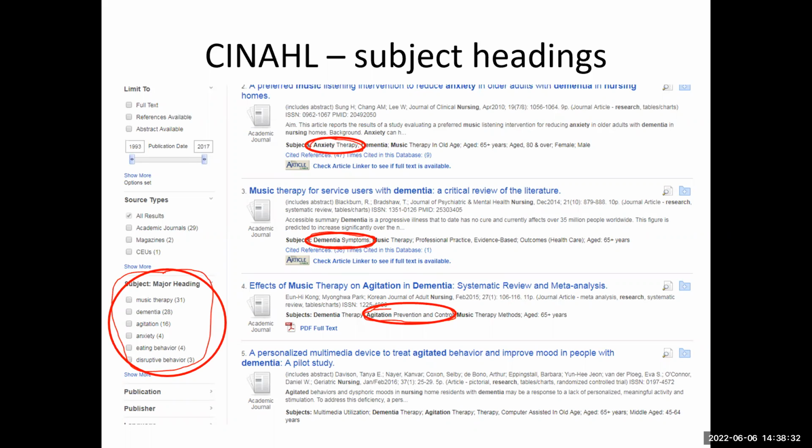So if I know the official subject heading that's being used, it's a very powerful way for me to focus my search on articles that are about that topic. They don't just mention the words that I'm searching. So there's a couple different ways to do that. On the left here in my messy circle, you can see of the results that I have, CINAHL has pulled out the top subject headings that are consistently appearing. So if I put in anxiety and I hadn't thought about agitation, I can see that agitation is showing up in quite a few of these articles.